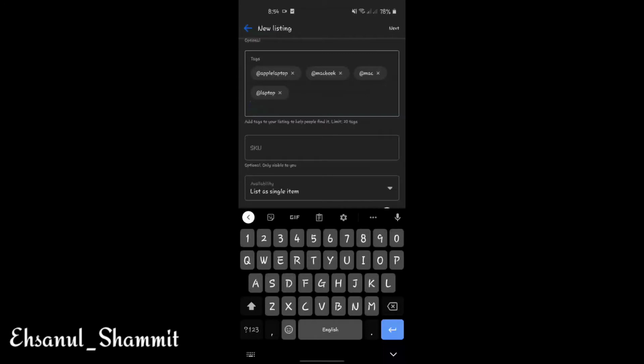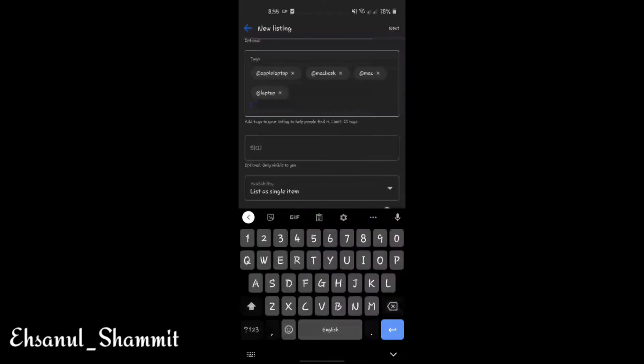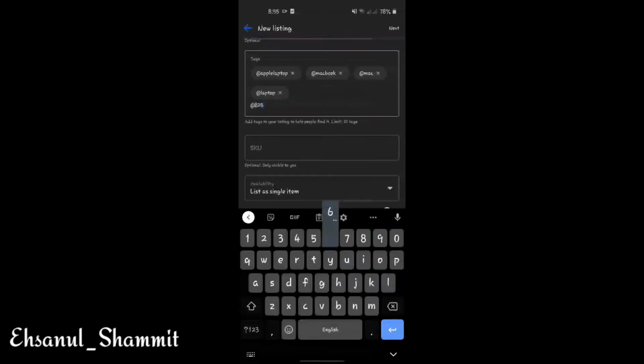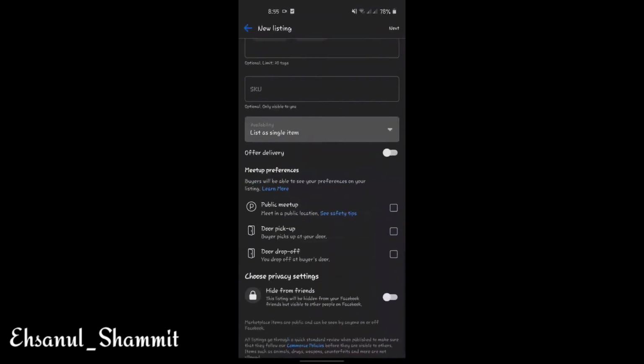And also you can add numerical keywords, like it's actually 8 and 256 GB RAM, so I'm gonna mention just like here, sorry, I made a mistake, 8 to 56. You can mention here. It's completely optional, it depends on you. And here is nothing to fill up in the SKU.